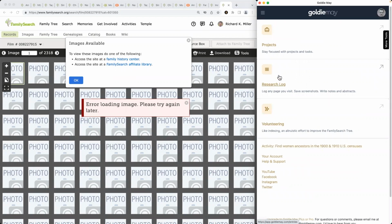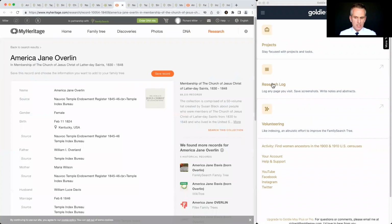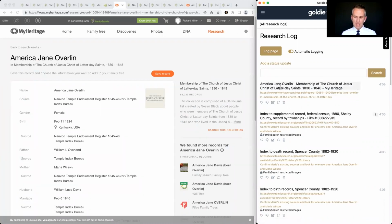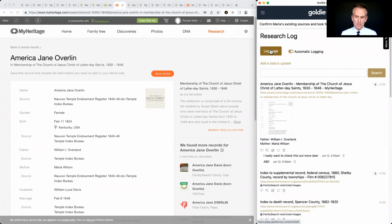Can you demo how Goldie May shows you visited a record before? Yeah, okay. So at the moment, if you're back on a page, say you're back on this MyHeritage page, and you're not seeing it at the top here, you could choose log this page, and it'll bring it back up to the top. Let me switch back into that project actually, and then I'll choose log page. So here you're seeing that page again.